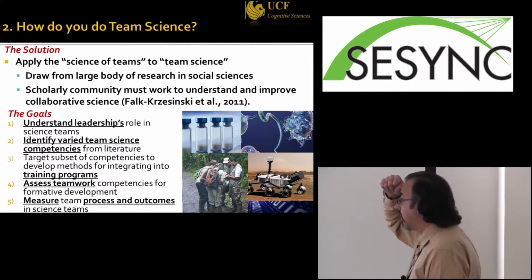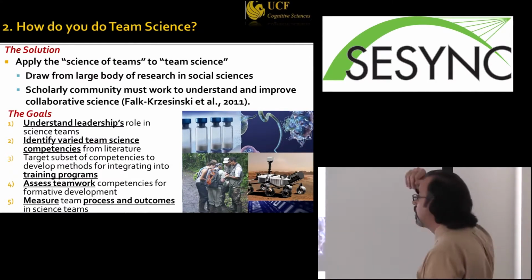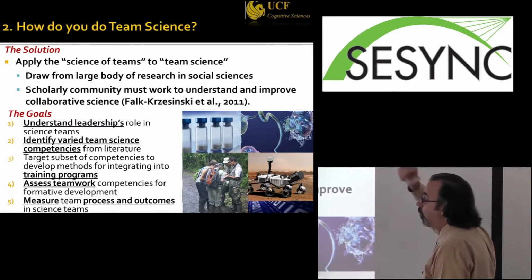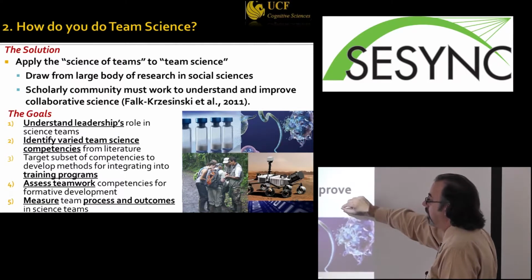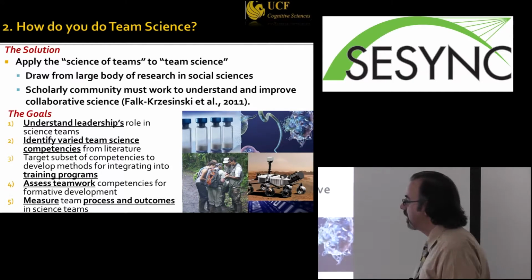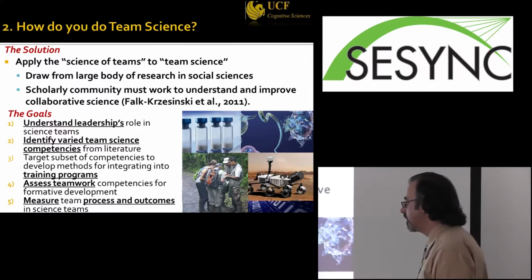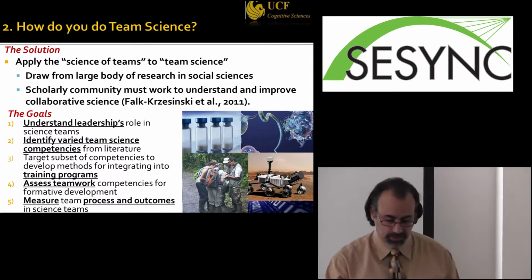And this is what we've been arguing: we can apply the science of teams, that is the study of teams in other settings, to team science. So we can draw from a large body of research in the social sciences, and we as scholars in the study of teams need to figure out how we can better understand and improve collaboration in science. So the goals here that I'm going to go through are trying to understand leadership's role in science teams, trying to understand the particular competencies that are necessary to work in a science team, how we can take those competencies and train them for science teams, how we can assess these competencies, and how we can measure processes and outcomes in science teams.